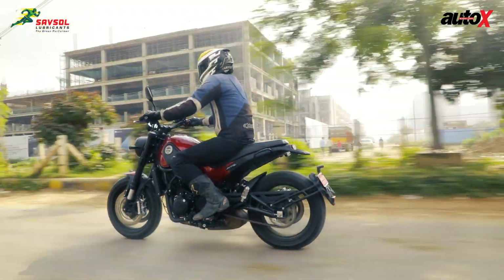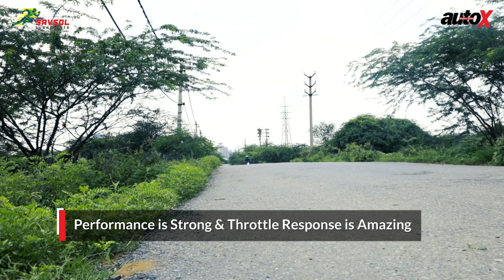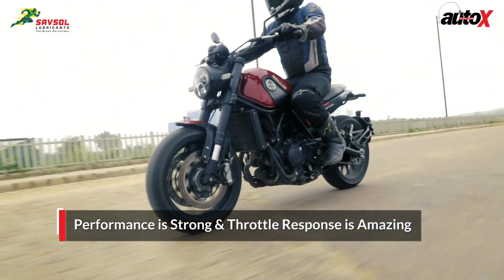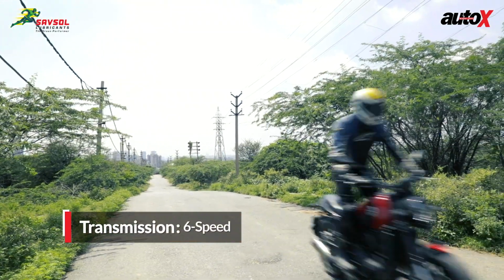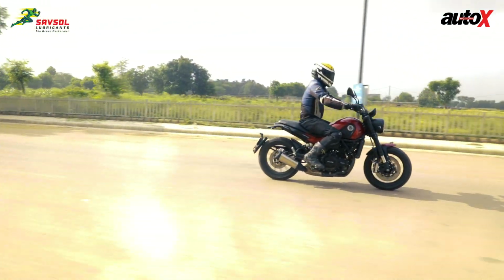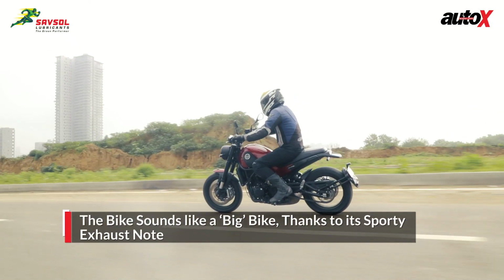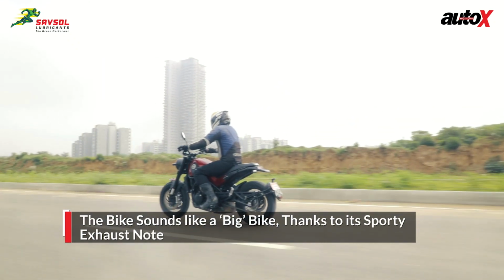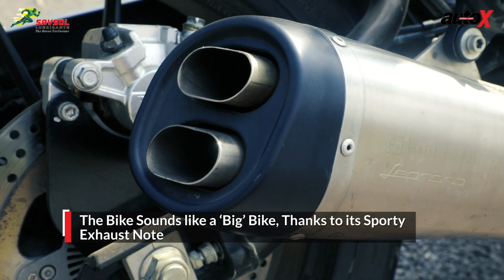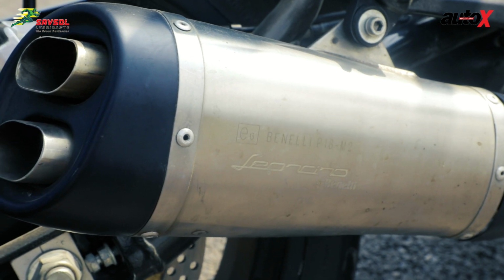The performance may not be groundbreaking, but it's not a slow bike by any means. You can hit triple-digit speeds in no time, and it keeps on pulling even after you hit the ton mark. I also like the fueling on this bike as the throttle response is very smooth and the bike doesn't jerk at low revs. The 6-speed gearbox also plays along nicely with effortless and precise shifts. The clutch action, however, feels a little heavy, plus the engine runs really hot in stop-go traffic. Now the most exciting thing about this powertrain is its exhaust noise. In typical Benelli fashion, the Leoncino also sounds like a big bike as it produces a deep and throaty rumble.